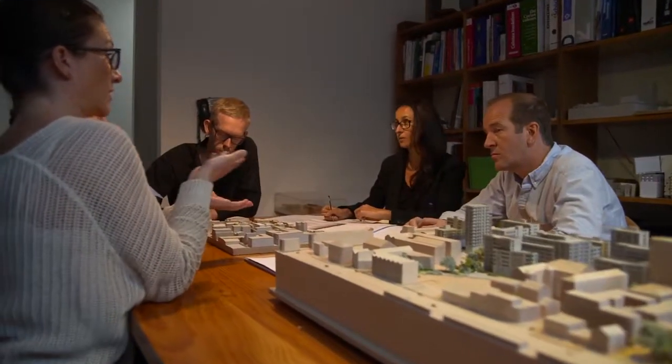In the UK, we're leading the world. You know, we are producing at the moment the most exciting, the most interesting, the most revolutionary timber buildings in the whole world. It's right out there and it's on our doorsteps.